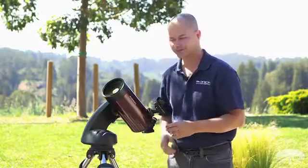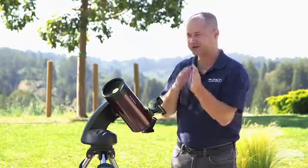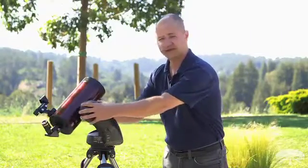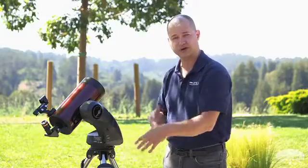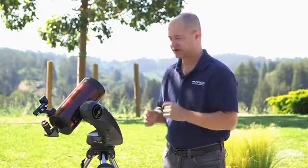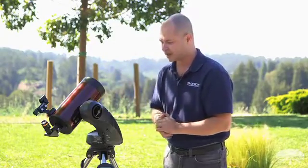One nice advantage there is if you wanted to save a little bit of battery power slewing from one side of the sky to the other, you can manually just move the scope to where you think the new object is going to be, and then tell the telescope or the computer to go to it, and it'll do the last little bit with the GoTo system, and you've only used the batteries for just that last little bit instead of slewing all the way across the sky and wasting your AA batteries.